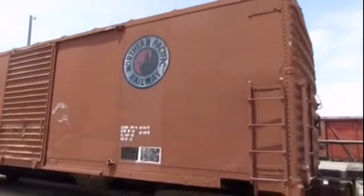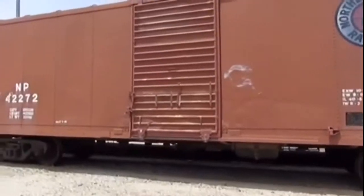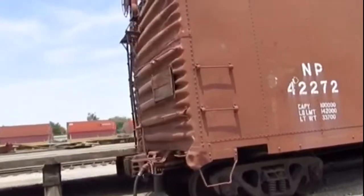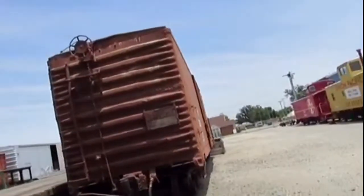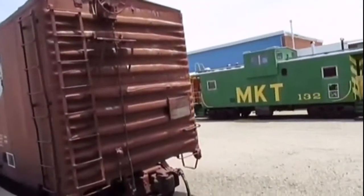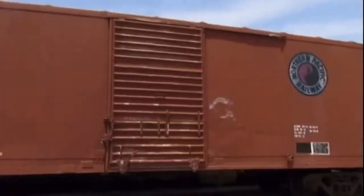Northern Pacific 42272 was built, I think, in 1945 and is a 40-foot boxcar. This boxcar once hauled cargo such as boxes, rolls of paper, or any other products it may have hauled many years ago and was used on the Northern Pacific Railroad on freight trains and even mixed freight trains or even freight trains with boxcars many years ago.